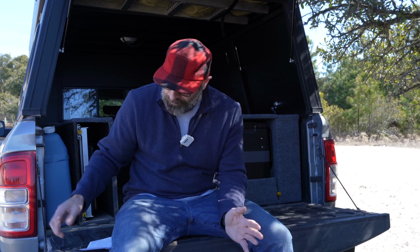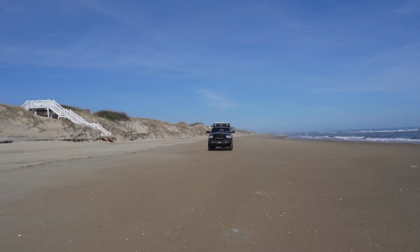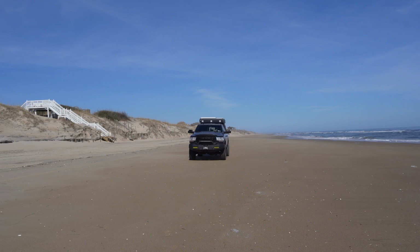Number two is driving closer to the ocean is going to be better. It's going to be easier to drive when it's closer to the ocean. Why? Because the sand's going to be more compacted. It's going to be smoother. There's not going to be a lot of ruts, but you don't want to go too far, obviously, because then it actually gets softer and then you start getting into water and you don't want to deal with that.